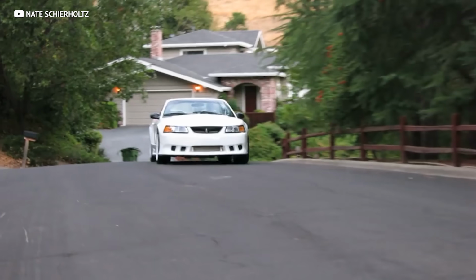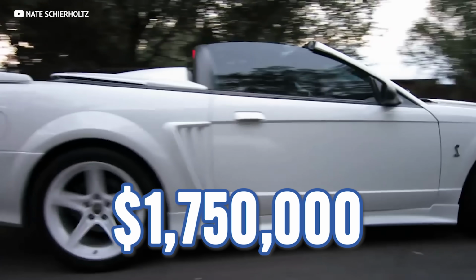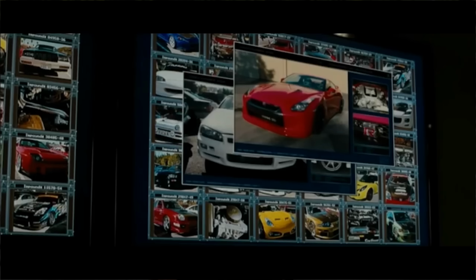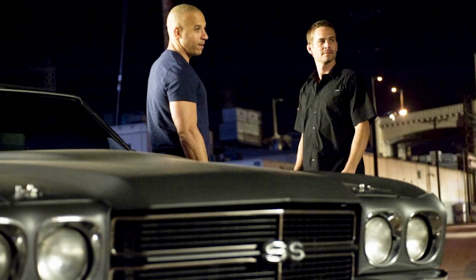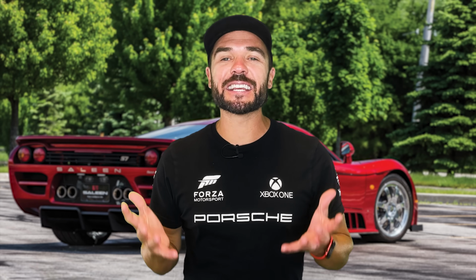All done and told, Mr. Walker had about $1.75 million into the American tuning company. I know that the Fast and Furious hero was mostly known as the JDM guy in the series, but that sure is a lot of American muscle. Can't buy this. And there's actually a ton more American muscle, but more on that later. I think that because he did own some truly amazing JDM heroes, like a certain Fast and Furious icon, the Nissan. No, wait. We'll get to that in just a minute.